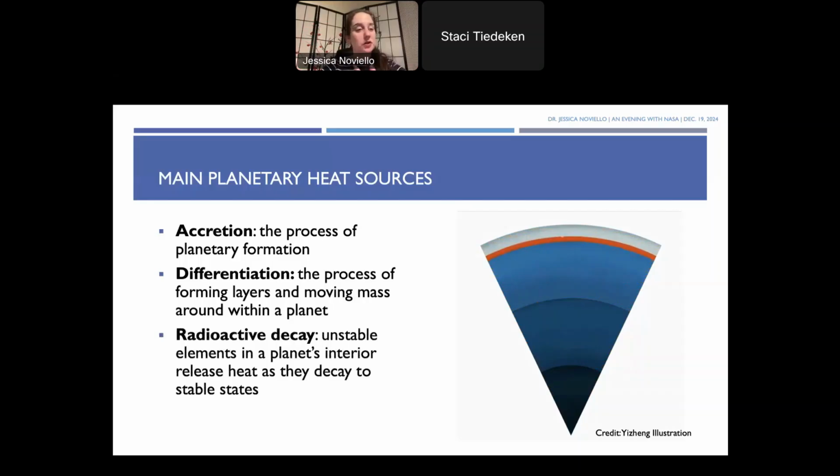Something that is a much more long-lived source of heat, and it's something that Earth benefits from, is the presence of radioactive elements in its interior, and then over time, the radioactive decay of those elements. That's a major, major heat source. And again, it's only some of the largest bodies that have enough of those radioactive elements that they got during their accretion process that they are still warm today. So that is why Mars is cold and Earth is still volcanically active. It's because of these radioactive elements.